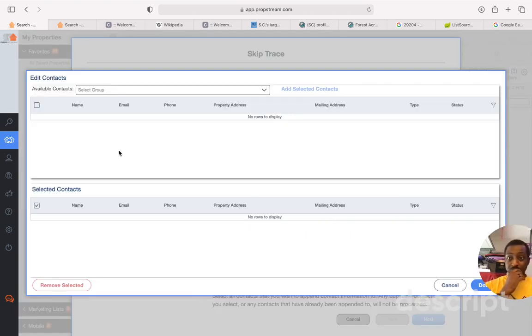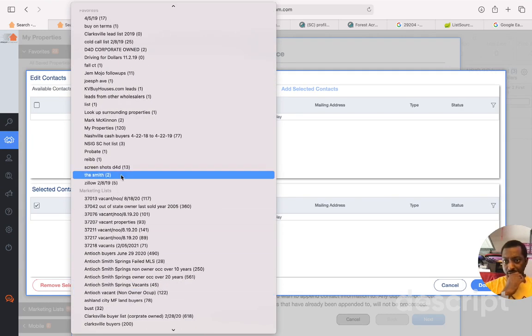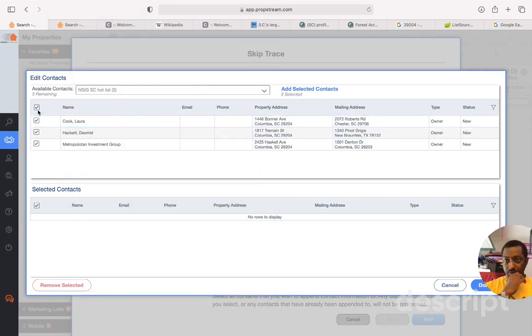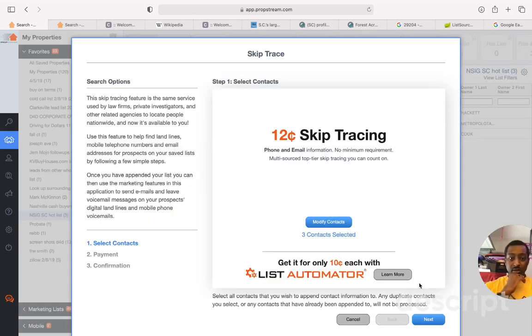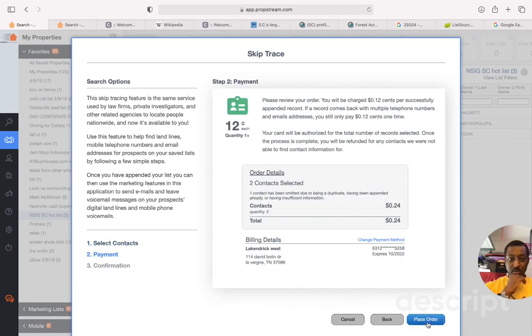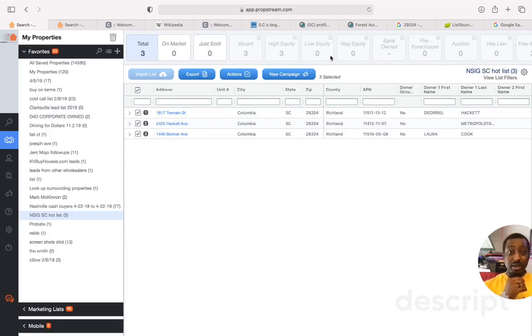I'll find my group here, and I'll add these three. If I had 15, 20, 30, I can add them all in here. Hit next. Got my three. Hit next, and then I can skip trace them. For 24 cents, I can get these three phone numbers and call these people right now if I wanted to. But I don't want to right now, so I'm going to get out of that.